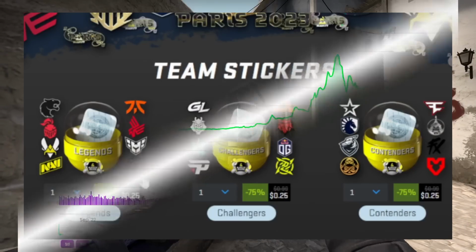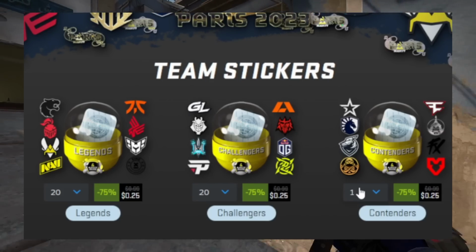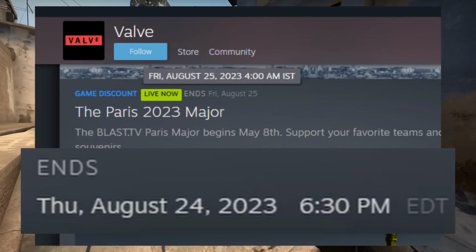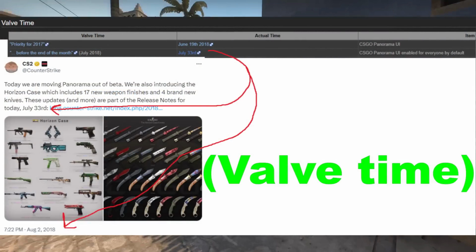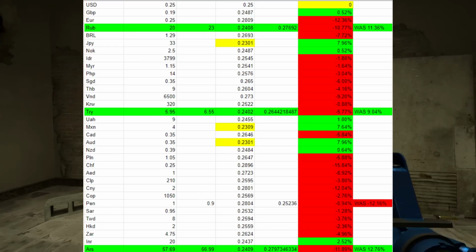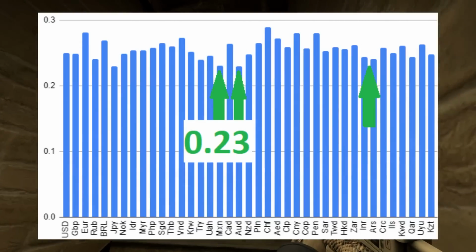Now, talking about a Paris investment, it's definitely up to you. However, there are a couple factors that you're probably not considering. The first of which is Paris is theoretically going to end in about 17 days, or at least that's the time that Valve has given. Therefore, we want to be done investing by that point. However, if you think that currencies are not going to get any stronger, it could actually be to your benefit to go ahead and hold off a little bit.